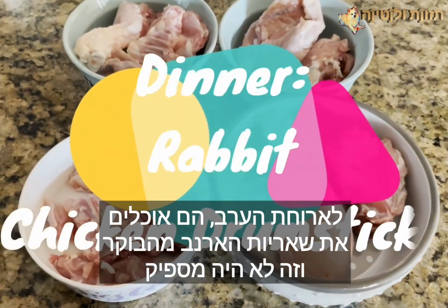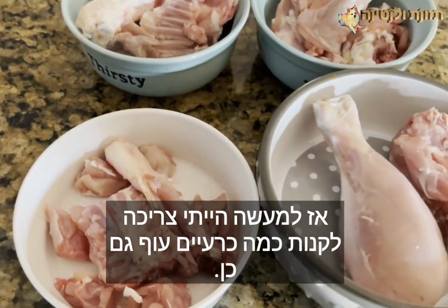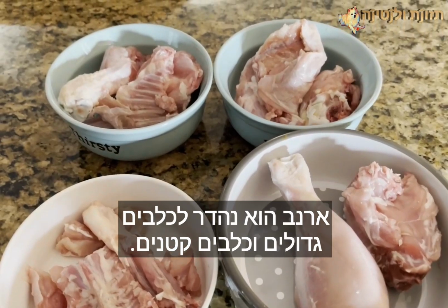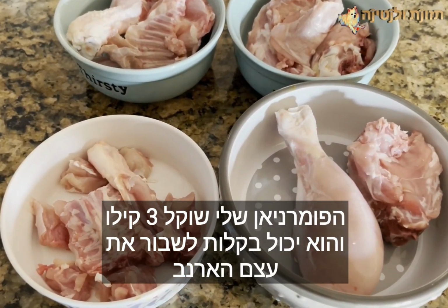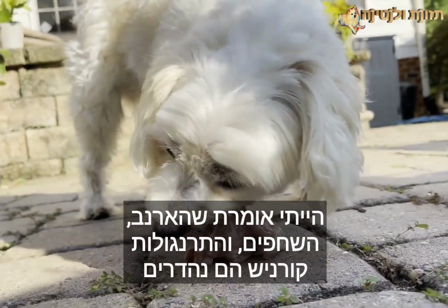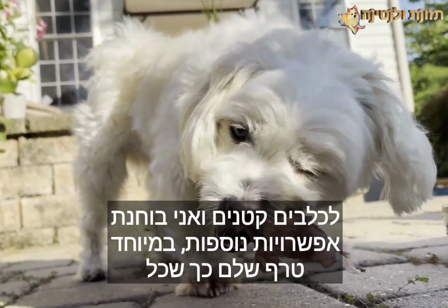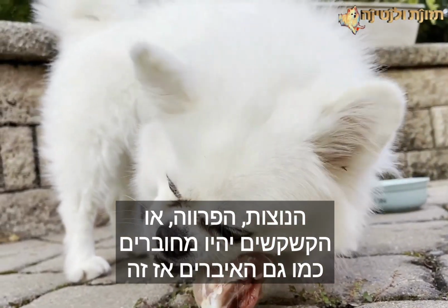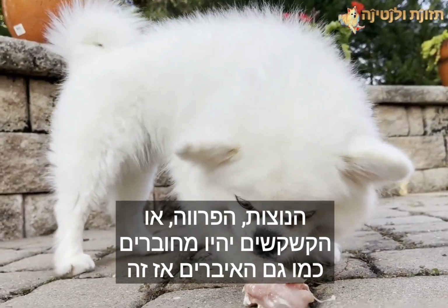For dinner, they're having the leftover rabbit from this morning, and it wasn't enough, so I actually had to get some chicken drumsticks as well. Rabbit is great for big dogs and small dogs. My Pomeranian is 6 pounds, and he can easily break down the rabbit's bone and digest it really well. I'd say rabbit, quail, and Cornish hens are great for small dogs, and I'm exploring more options, specifically whole prey, so all the feathers, fur, or scales will be attached, as well as the organs. So it basically comes as a complete package.